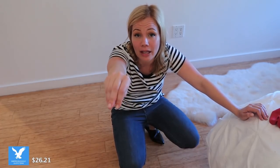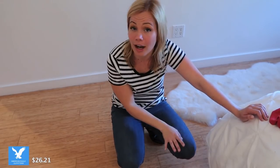If you disagree with me on this, let me know. If you have a pair of shoes from either of these places that are super comfortable that you love, let me know. But for this purpose and this try on, not a fan of either, but let's see that side by side.